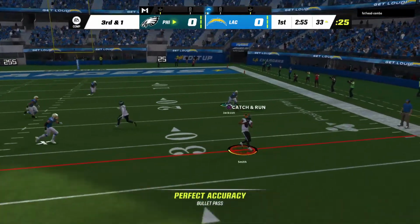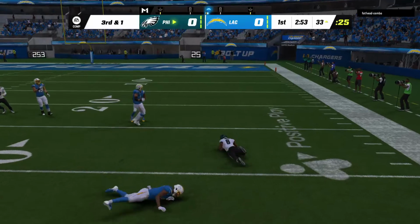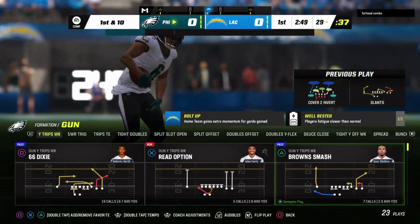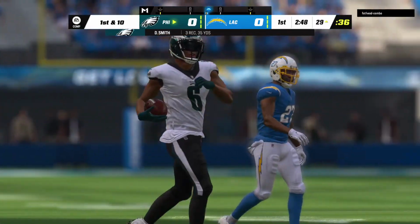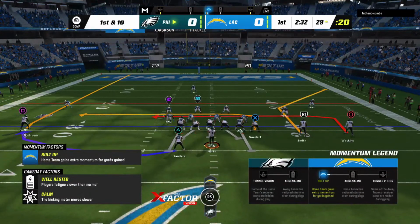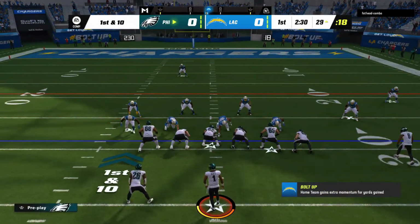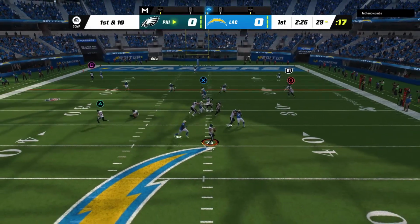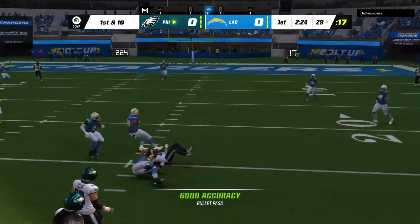Hurts sets up to throw it. Complete. Smith has it. And they'll work this down inside the 30. Solid opening drive so far, Charles. They've moved this football into field goal range, but you know that they want to cap this off with 6 and not 3. Absolutely. As one of the better coaches in the league always tells me, on offense, I want their body blows all game long and finish it with uppercuts.